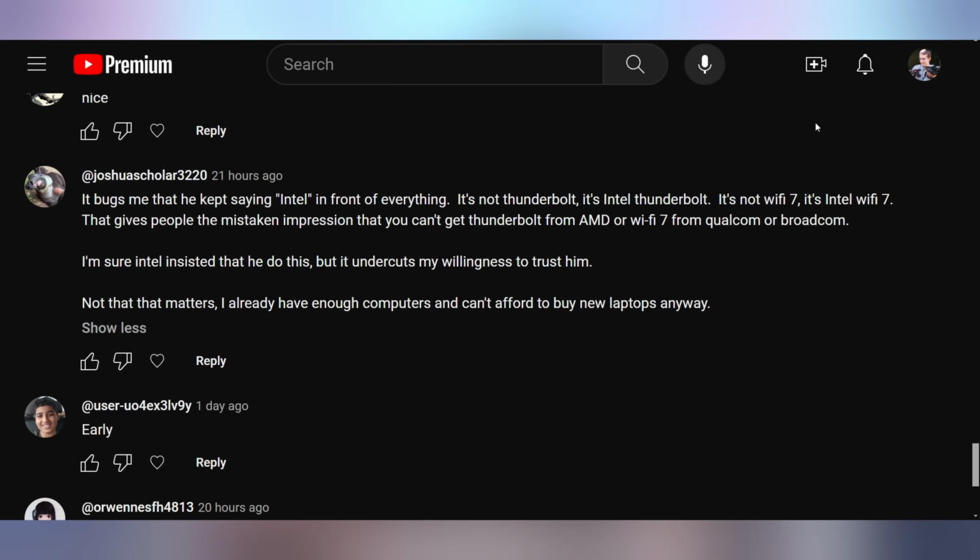But Joshua Scholar brings up a point saying it bugs me that he kept saying Intel in front of everything. It's not Thunderbolt, it's Intel Thunderbolt. It's not Wi-Fi 7, it's Intel Wi-Fi 7. That gives people the mistaken impression you can't get Thunderbolt from AMD or Wi-Fi 7 from Qualcomm or Broadcom. I'm sure Intel insisted that he do this, but it undercuts my willingness to trust him. Not that it matters. I already have enough computers and can't afford to buy new laptops anyway.